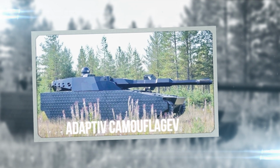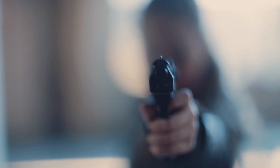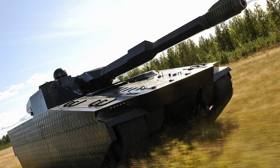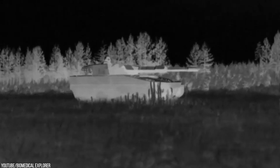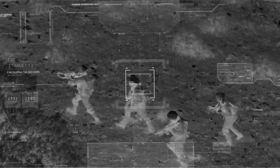Adaptive Camouflage. You can't shoot what you can't see, right? That's the main idea behind the design of the adaptive camouflage. It masks the infrared signature of military vehicles, thereby shielding them from detection and allowing them to blend in with their surroundings. Think of it as a piece of tech that enables vehicles to shapeshift under thermal sensor systems. With this technology, thermal imaging systems have become obsolete.